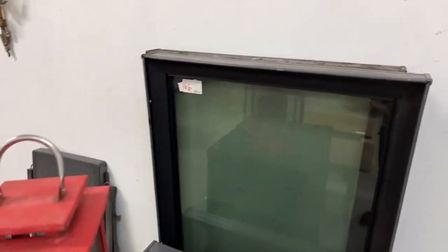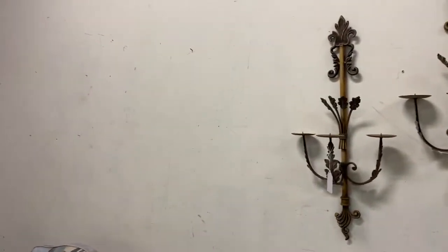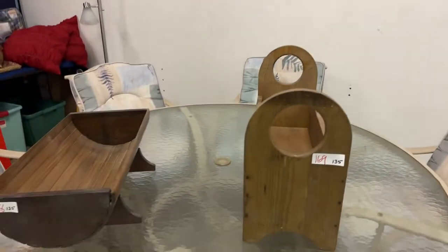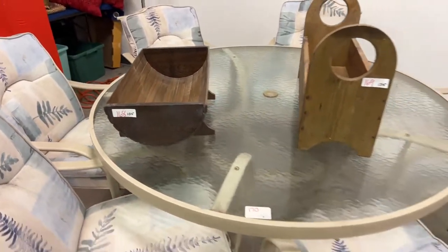And then we have, I believe these are skylights. So it's a metal and glass skylights. Pair of metal wall hangings. We got a pair and a pair and a pair and a pair of everything right here. When are we going to get off the pairs, right? All right, look at these babies. You got the nice wood toolbox or decor box, a nice tabletop box.